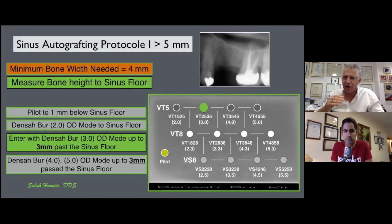And at no stage should your burr go in more than 3 millimeters. So remember the 3 millimeter rule. You only enter with a 3 millimeter drill. You only enter the sinus. In other words, you go past the floor of the sinus with a 3 millimeter drill, and never more than 3 millimeters past the floor at any stage. You then go to your next drill, which will be the 4 millimeter or the 5, depending on what size implant you want to use.